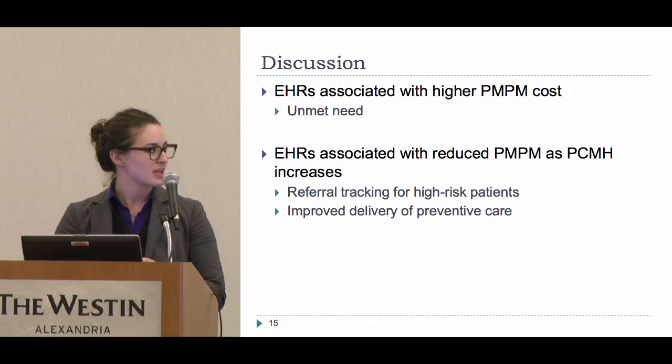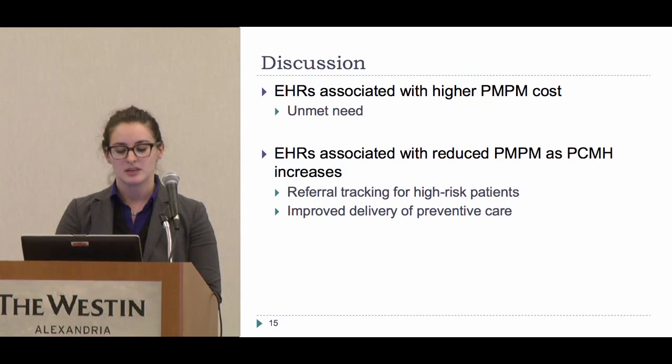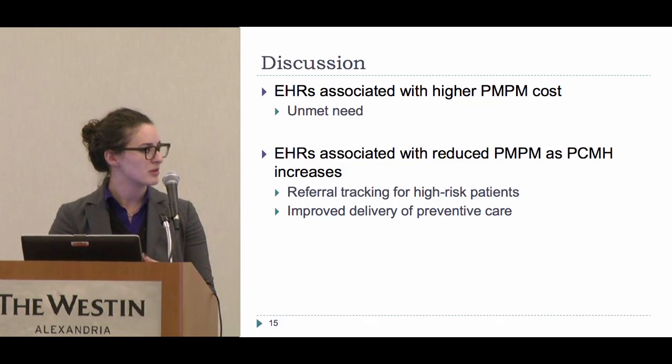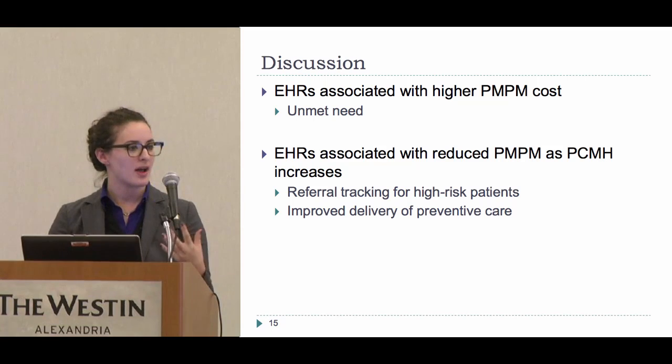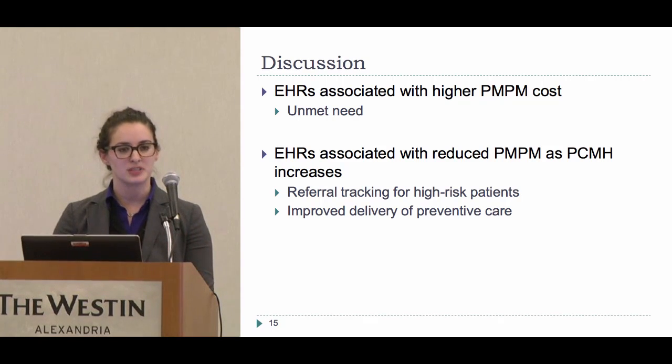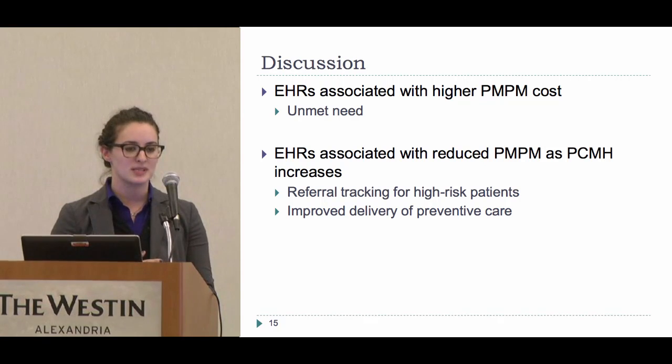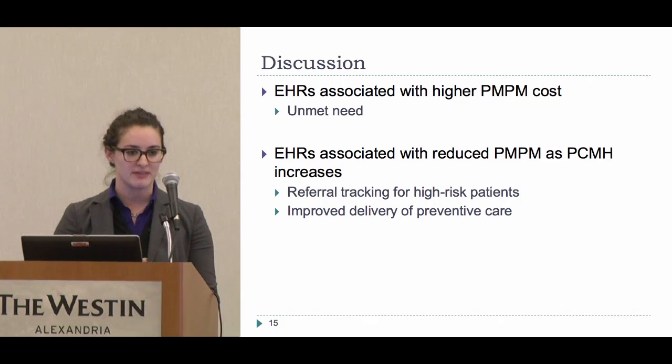I think that there are some pretty interesting findings there. First being that EHRs are associated with higher PM costs. That's the direct effect of EHRs in the model. And trying to think about why electronic health records would increase patient costs, one of the hypotheses that we came up with, that, I warn you, we can't test, has to do with unmet need in terms of electronic health records helping to identify services that patients aren't receiving that maybe are increasing the cost that Blue Cross is receiving.